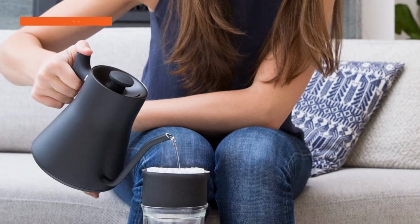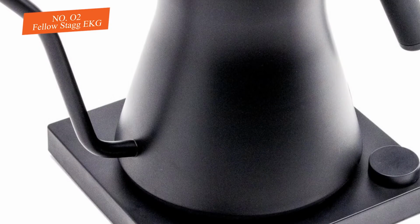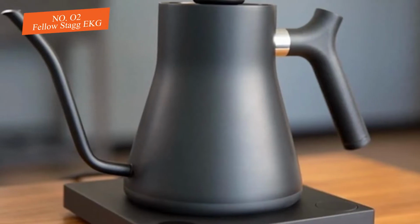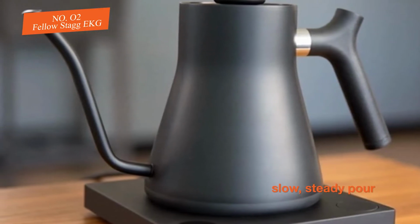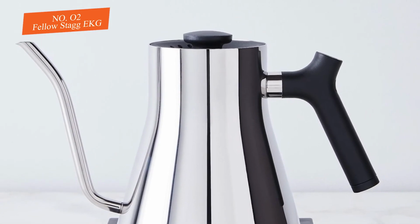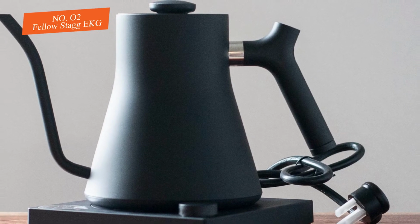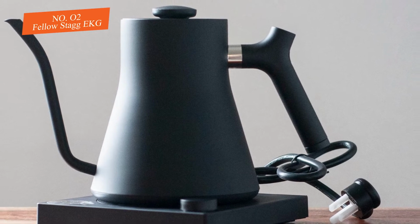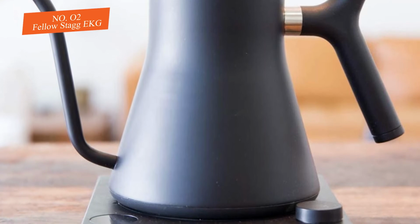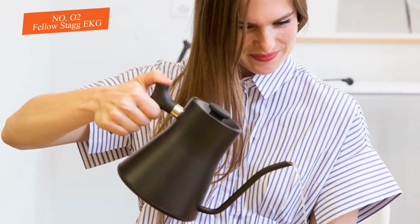Number 2. Fellow Stag EGK. The Fellow Stag EGK is a great kettle for pour-over coffee. Its narrow gooseneck spout and efficient handle design restrict water flow to a slow, steady pour. Those two features will take you towards a perfect cup of drip coffee. Also, this model adds automatic shut-off, adjustable temperature, and temperature holding. On the downside, EGK has a small capacity of 0.9 L and a relatively long boil time at 6 minutes 38 seconds. Otherwise, this machine is a pleasure to use.